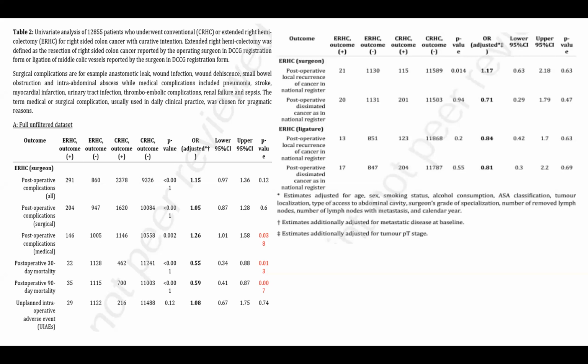Got it, sir. And plus and minus, sir? Plus is present in this group and negative is no complications in the group. You understood? Post-operative complications: out of the 1,000-something patients in each group, 291 had complications, 860 did not have any complications. Okay, sir. Understood? Yes, sir. Okay.